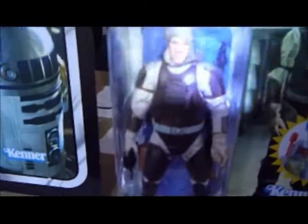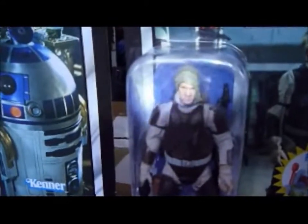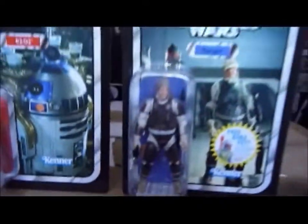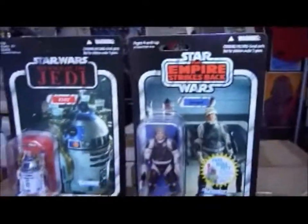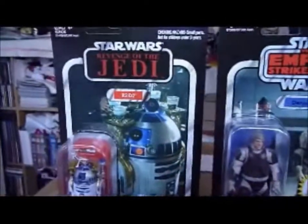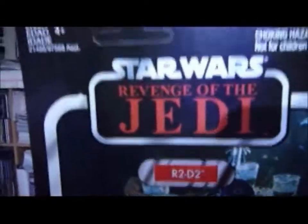Okay. Dengar's a great figure. You can see the sculpt there. It just looks amazing. Classic card. US card. I think it's got European stickers. I'll just have a look at the back in a minute. And there's the Revenge of the Jedi logo. Great figure there.